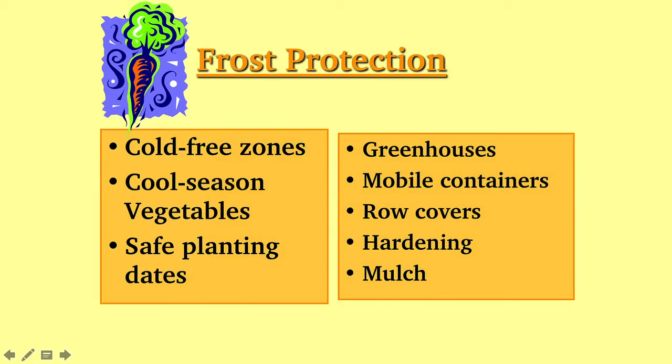All right. So, frost protection. I think that's a problem. Again, plant during the right season. Mulch helps. We talked about hardening off. If it gradually gets cold, your plants can be more adaptable.